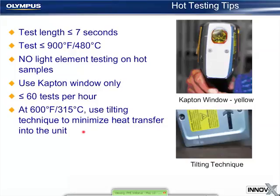And then we have a tilting technique that we use when you get on hotter samples. Basically, this is the window end. You just raise the bottom, this part right here, up a little bit off of the sample so that you minimize the heat transfer. It doesn't affect your measurement precision significantly or the time. It's a good way to do it.